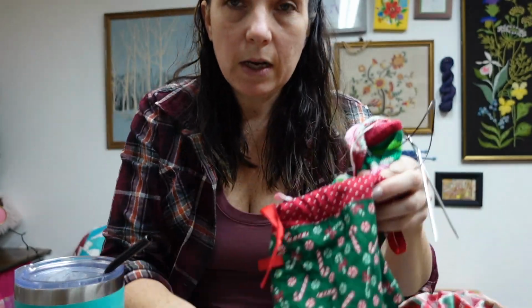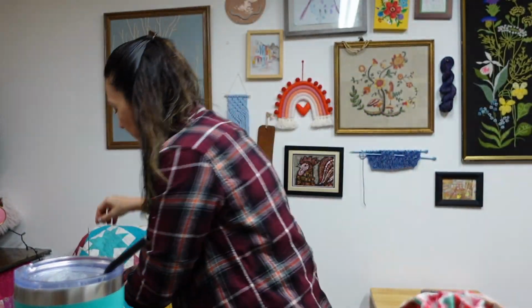Love it. So I'm going to switch out the needles on those in a minute. So I did work a lot on the hat.